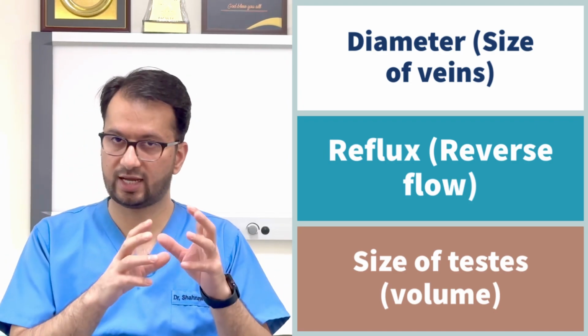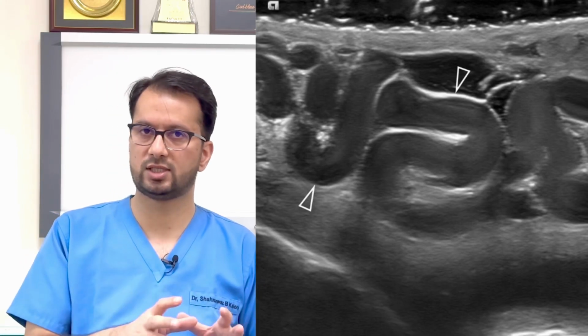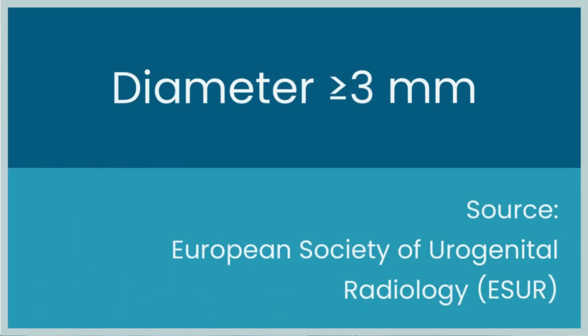Number one, the diameter of the veins. We all know that varicocele is basically a bunch of dilated veins around the testes. So the first thing done on the ultrasound is to measure the diameter of these veins. If the diameter of veins is more than 3 mm, it is suggestive of varicocele.